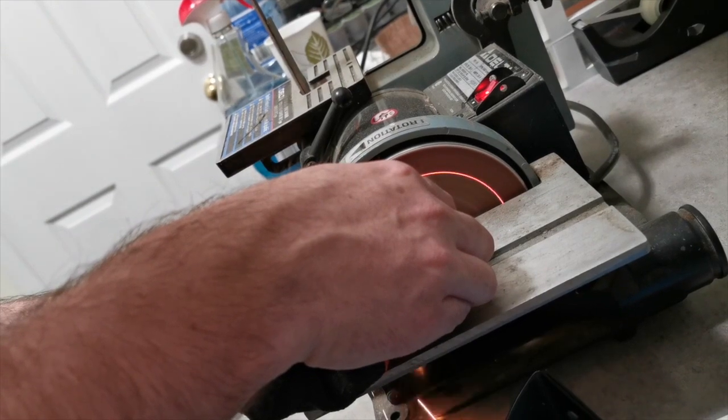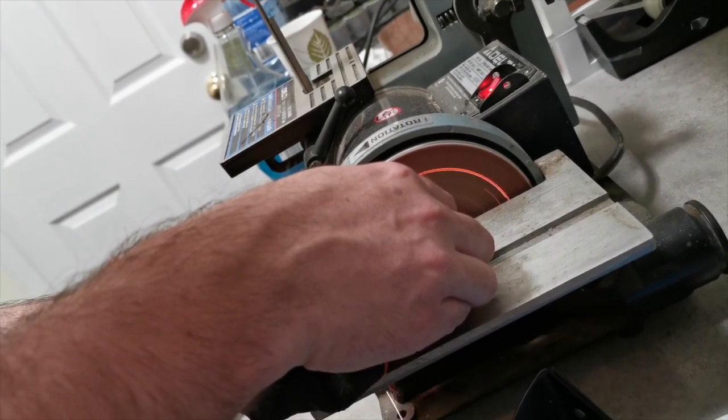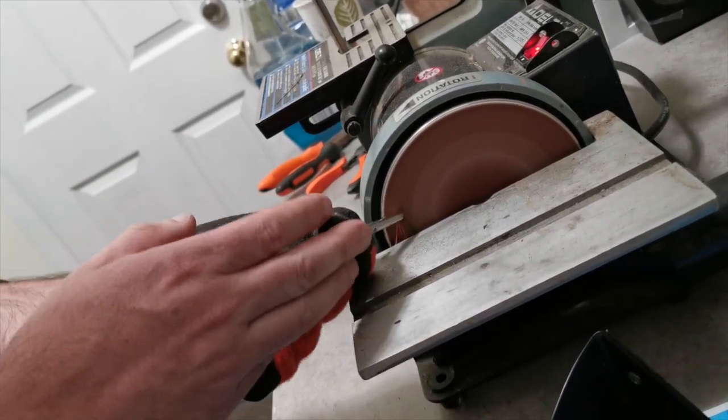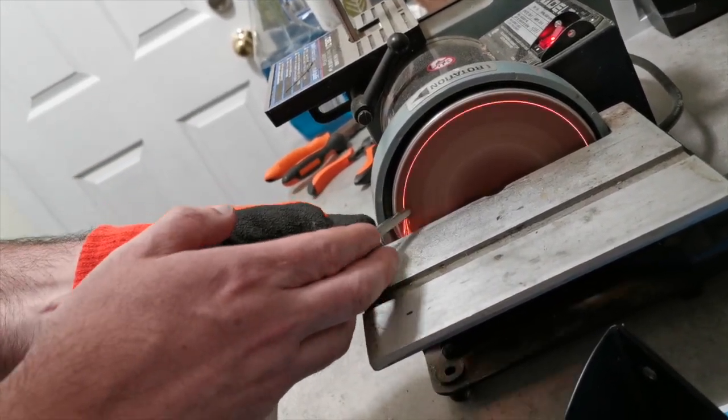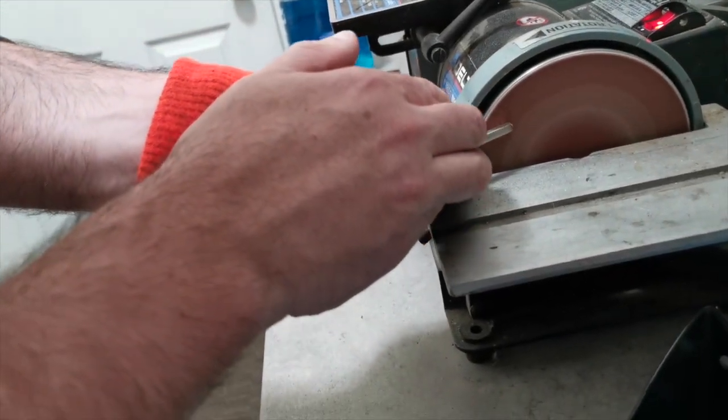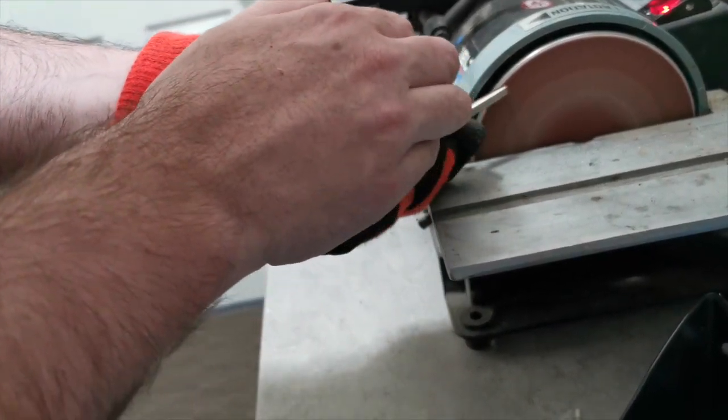Once you get your pipe cut down to the size you want, what I'm doing just for fun is heating up the end of the pipe to give it a burnt look on the end, just because that's how actual exhaust chrome pipes look after time. So I thought it'd be kind of neat to give it a real world look there.